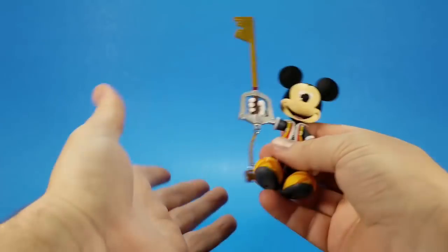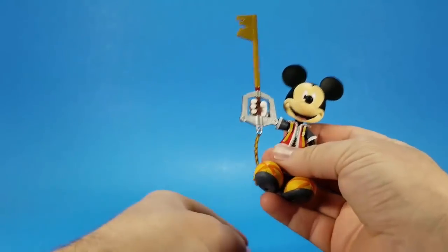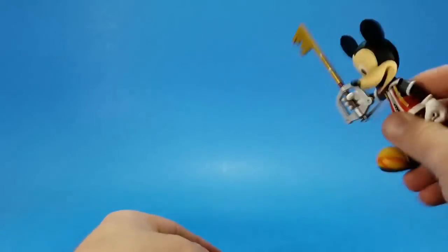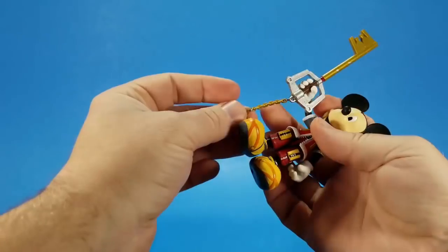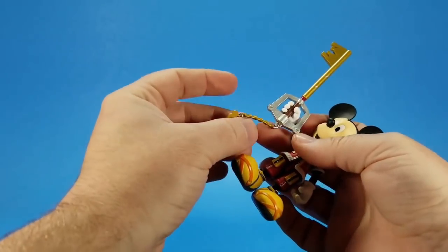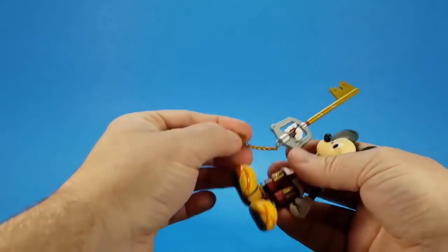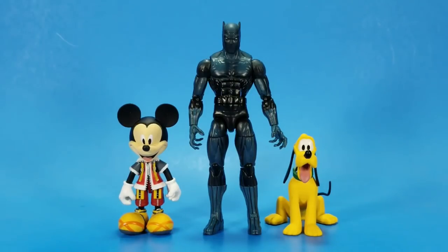And there you go. The good thing about that, there is no way this is going to fall out on the shelf. No way at all. That sword is not coming out unless you just rip it from his cold dead fingers. Keeping with the Keyblade for a minute, the chain here is a plastic piece, but they did put metal rings at the top and bottom, so you get a little bit of flex there. It does hang nicely. To give you an idea of scale, here is Mickey and Pluto with the Marvel Legends Black Panther. I feel like this is a pretty good 6-inch scale.